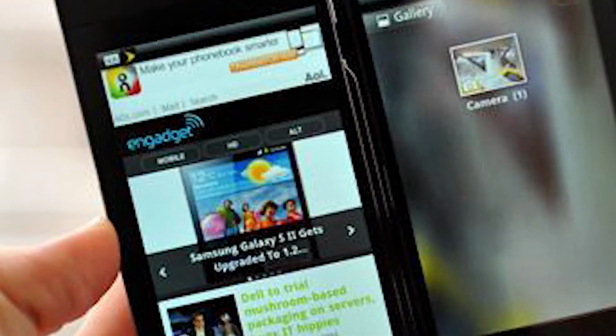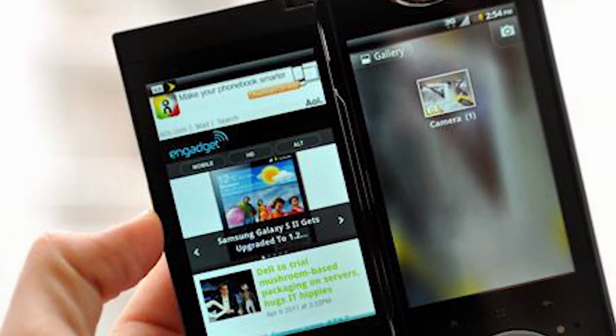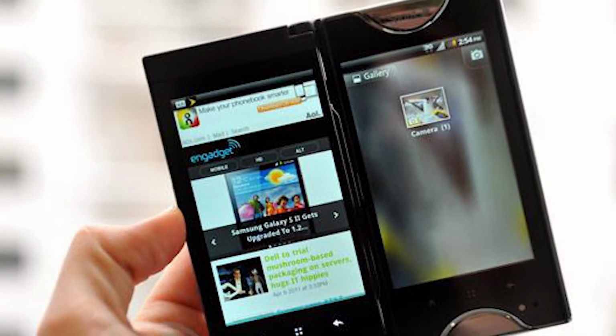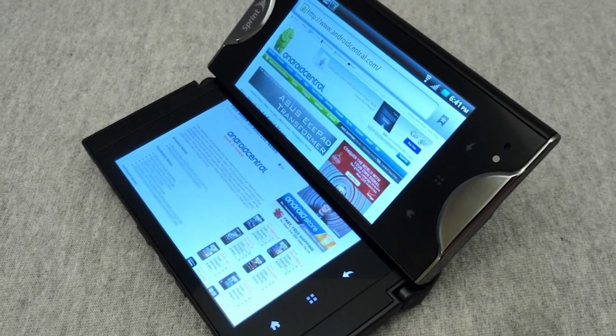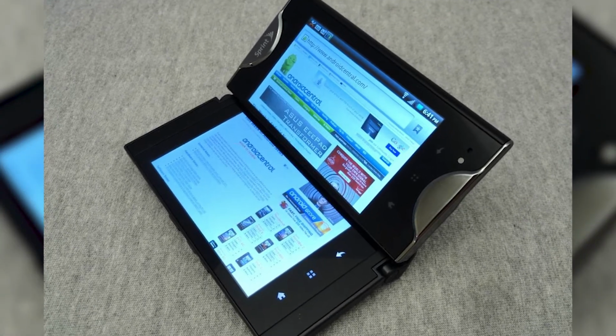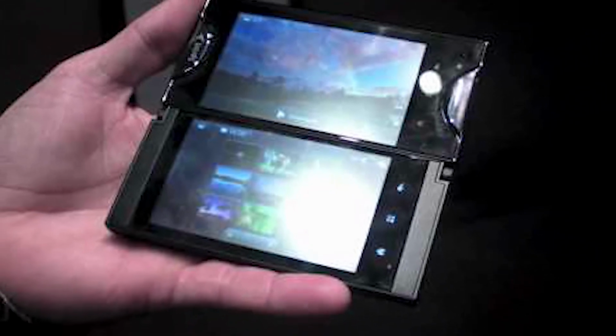Number 7. Kyocera Echo. When the dual-screen ZTE Axon M was announced last year, one phone kept coming up: the Kyocera Echo. The Echo's screen size was increased from 3.5 to 4.7 inches, thanks to a clever hinge, and it's only broken up by a big black bar generated by bezels that meet in the center of the screen.